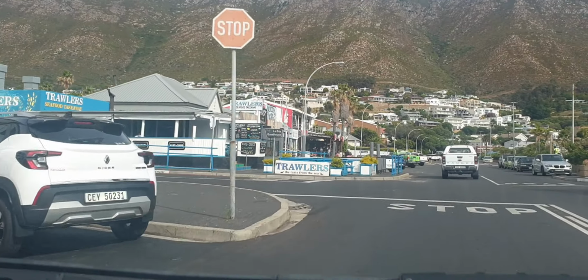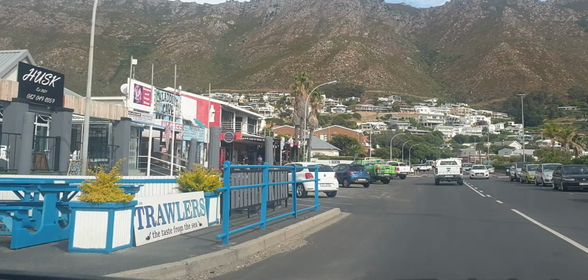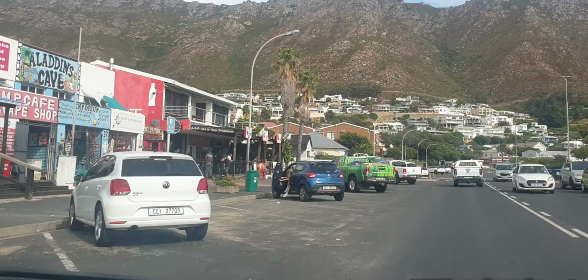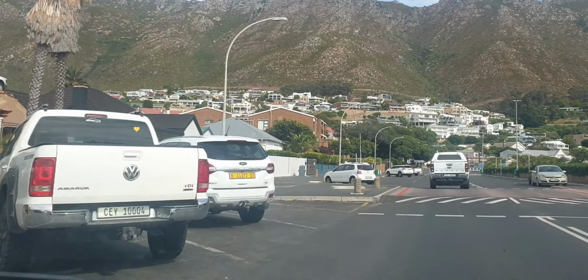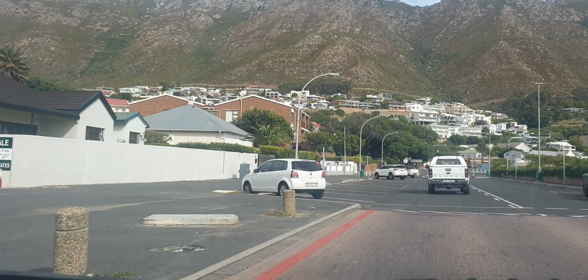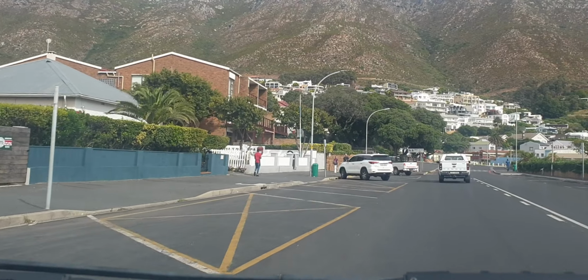There's the turn to Gordons Bay beachfront. There's a lovely little beach there, lots of palm trees. And one of my favorite resorts on the left there, Bikini Beach bookshop, Bikini Bookshop.